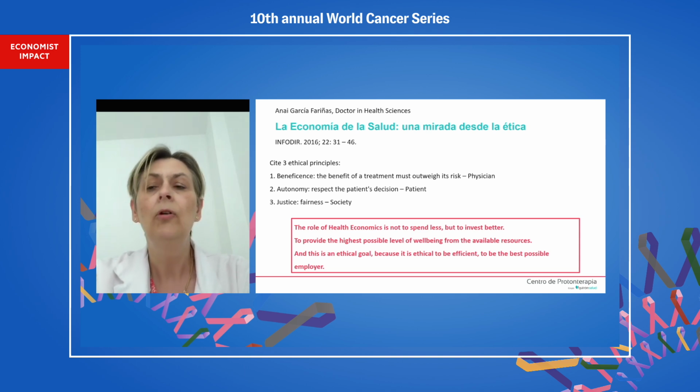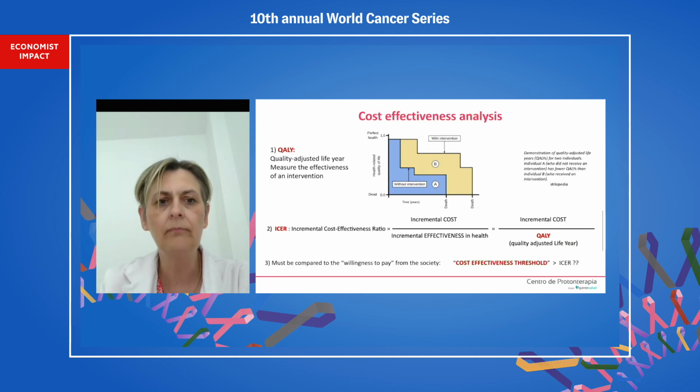The role of healthcare economics is not to spend less, but to invest better, to provide the highest possible level of well-being from the available resources. And this is an ethical goal, because it is ethical to be efficient, to be the best possible employer of resources. These concepts are used in cost effectiveness analysis.